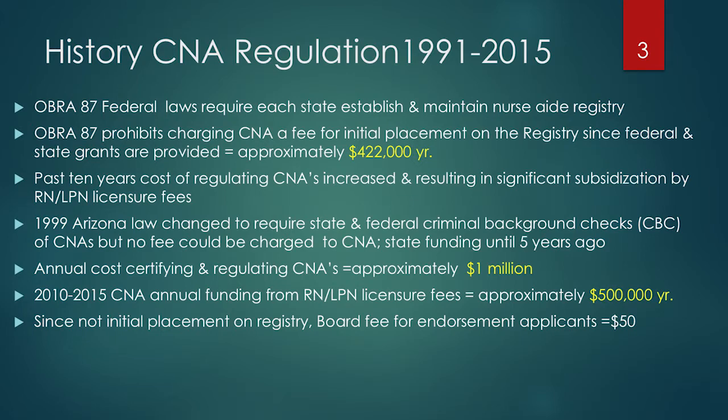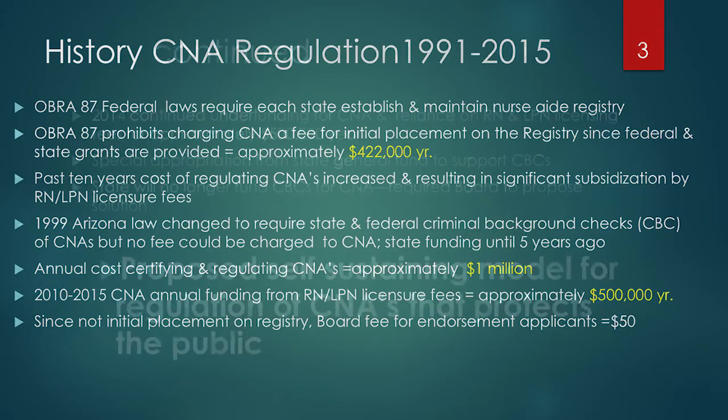There were state general funds appropriated for the criminal background checks, but those were deleted during the Great Recession about 5 years ago. Now, the board is able to charge and does charge an endorsement fee to CNAs who come from another state, but we're still not allowed to charge for any of the charges and any of the expenses of the program directly to the CNA.